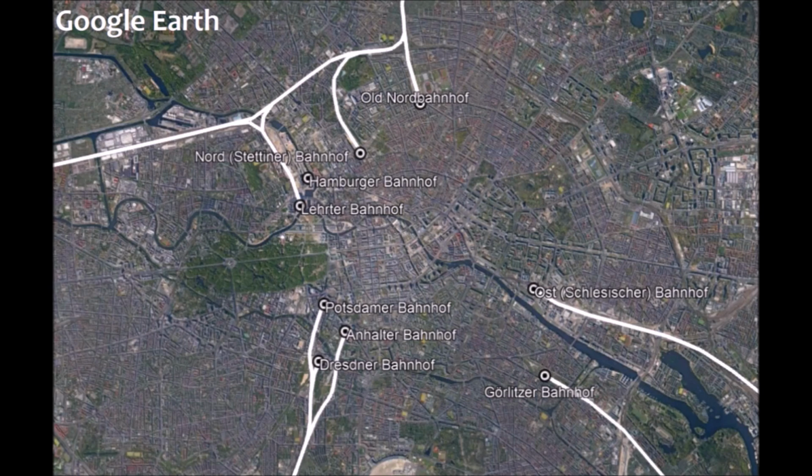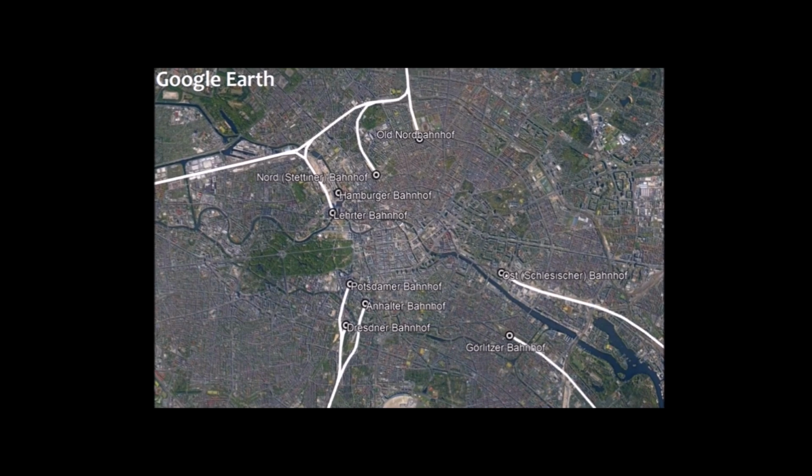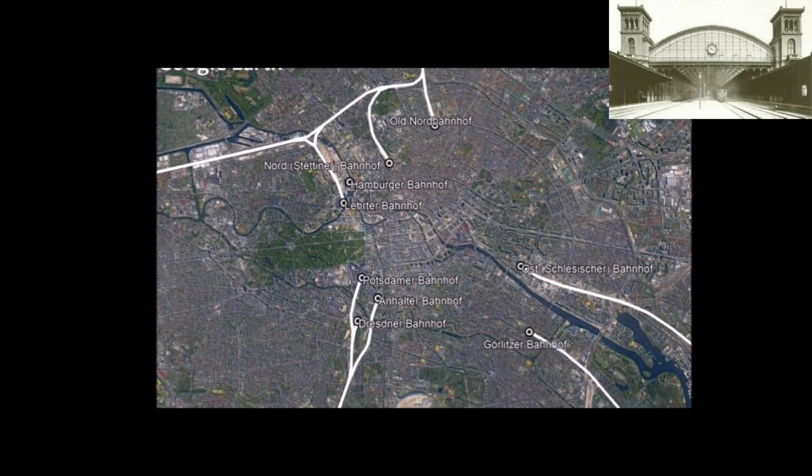Prior to the Second World War, Berlin's railways resembled those of London and Paris, with different lines from different places having their own grand terminus stations in the city. The first, in 1838, was the Potsdamer Bahnhof.